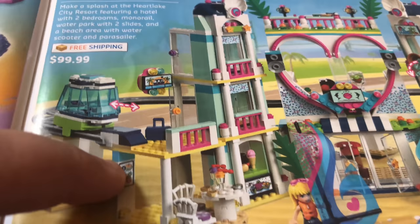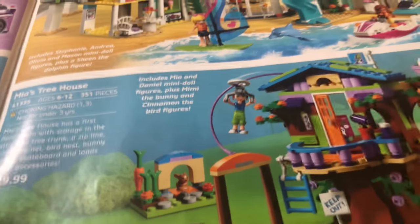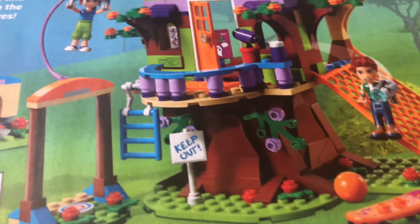This one here is good, but I'm not gonna buy it. This one here, same thing. Actually, it looks a little bad because you only get one guy, and you actually have the other set. I'm gonna actually buy this, so it's pretty cool.